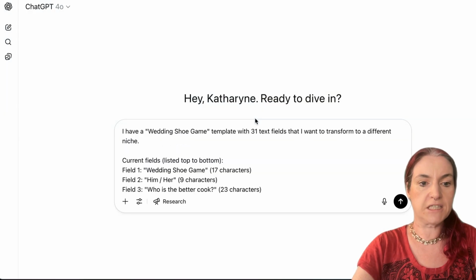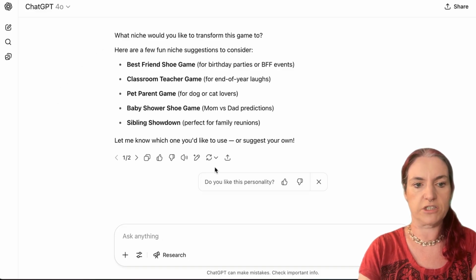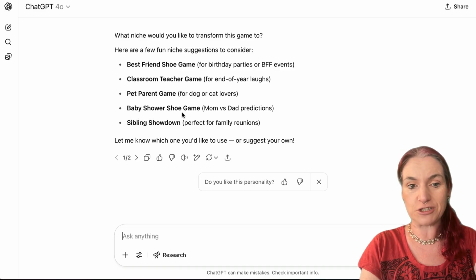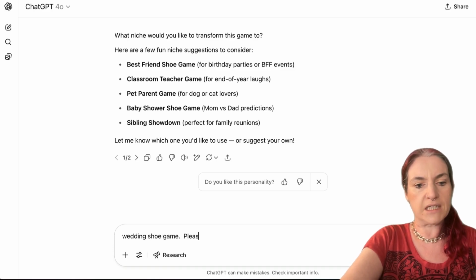Go to ChatGPT, paste in our prompt. So now it's suggested some niches. What niche would you like to transform this game to? Now, it has some great niches here, like a best friend shoe game, or a classroom teacher game, or a baby shower shoe game for mom versus dad predictions. But first I want to complete the wedding one.